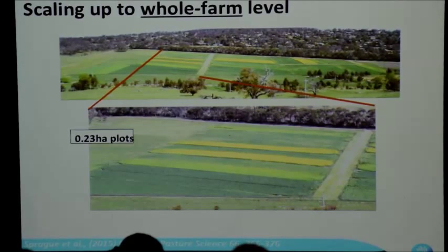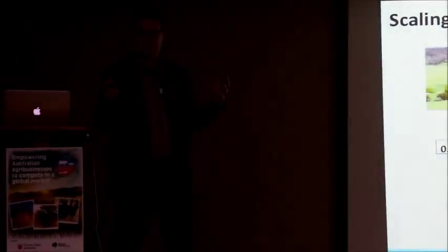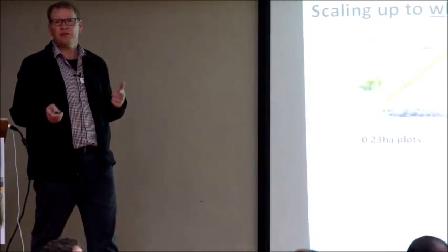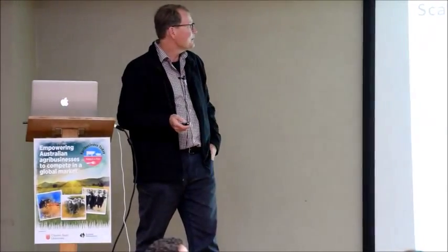But of course it has whole farm implications, because while the animals are off the pastures and on the crops, the pastures are bulking up, and you're building a winter feed that you can go back to in the spring. So that's actually worth something in a mixed farming system, obviously.